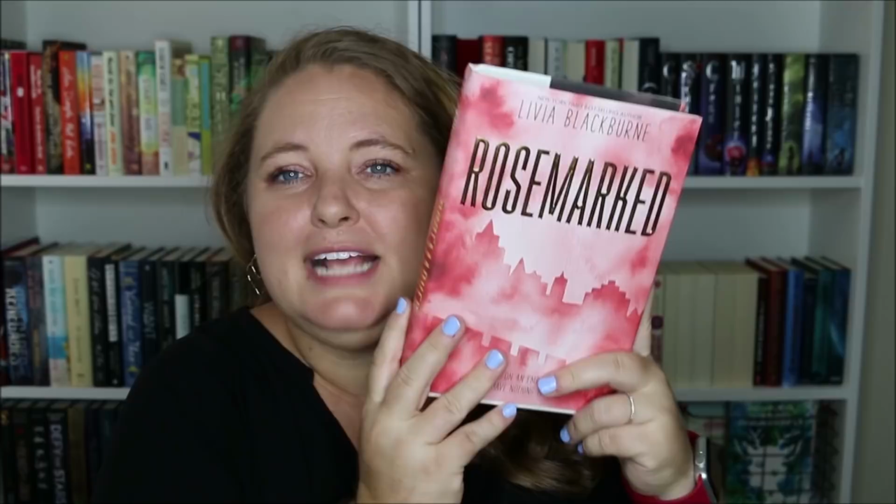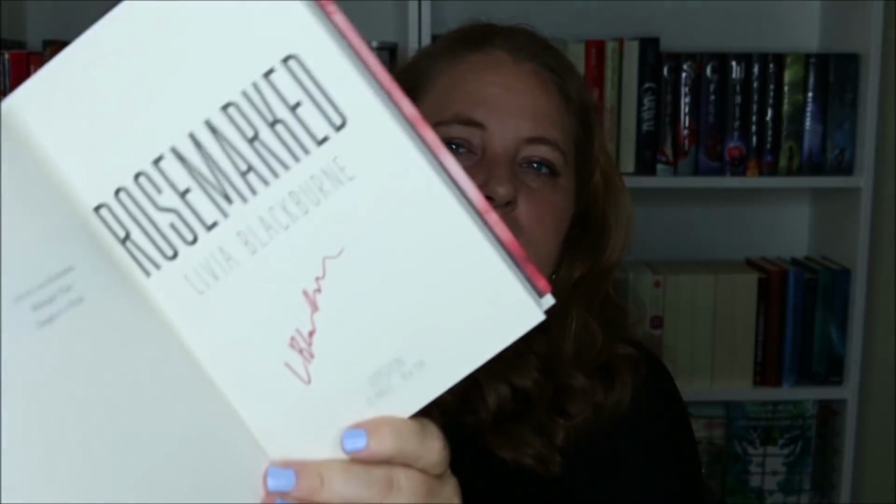I changed my mind about Rosemarked by Livy Blackburn, and I say I changed my mind about it because I received this in my Uppercase subscription box, and it is actually signed right here. I read the first chapter tag or something like that. I don't know what it's called.